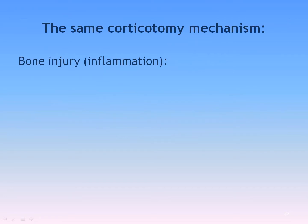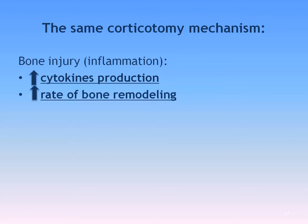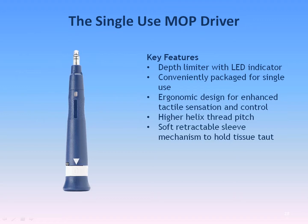But the mechanism is really the same for any of the different corticotomy techniques, and that is we create bone injury or inflammation, and that causes a cytokine cascade to occur. That cytokine cascade speeds up the rate of bone remodeling and reduces the bone density. When the bone density is reduced, the bone becomes more like quicksand, and then the tooth is able to move.